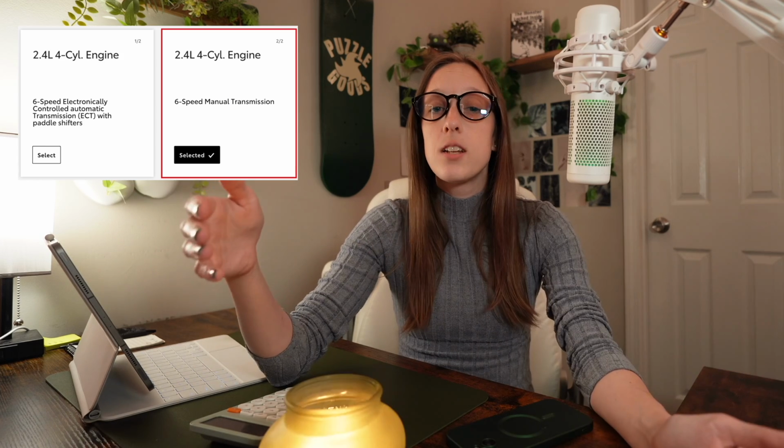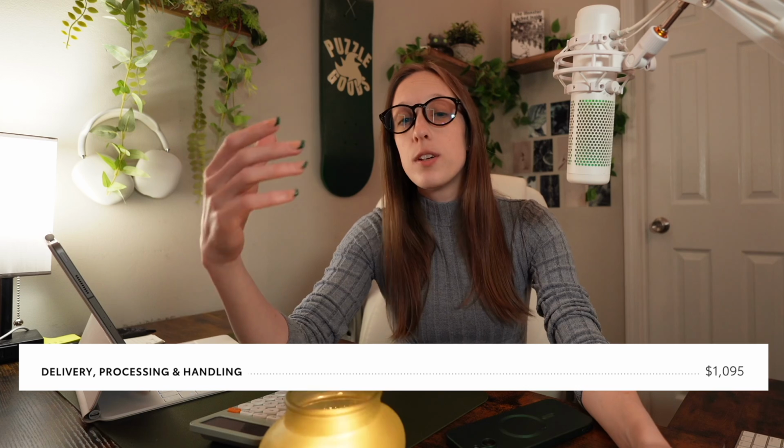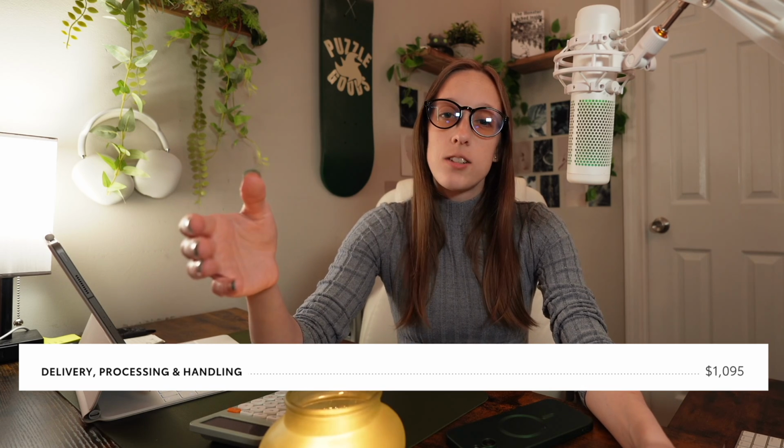And every time I do any kind of sports car like this, I always get a bunch of comments of people saying that they don't like that I use the automatic transmission. So we're going to take a look at the 6-speed manual transmission for this GR86. It has a delivery fee of $1,095. And also make sure you keep in mind that all of my videos, as well as this one, and all the numbers that I use are very much averages and are going to change depending on your personal circumstances. So just make sure you keep that in mind.